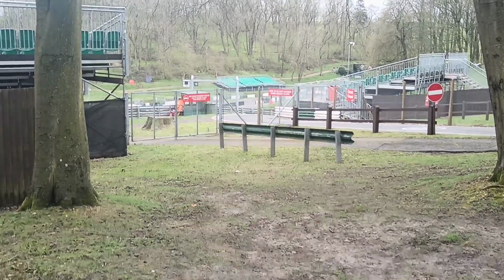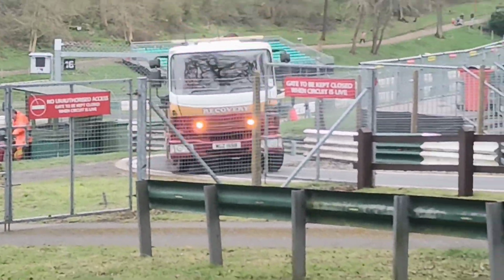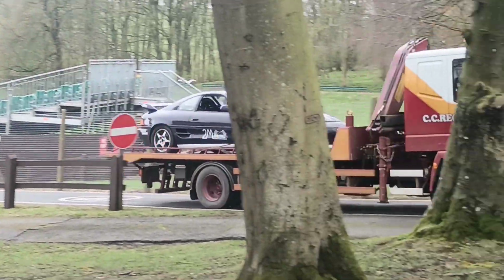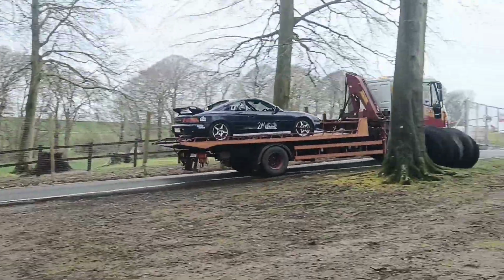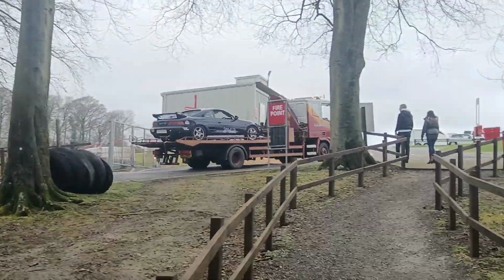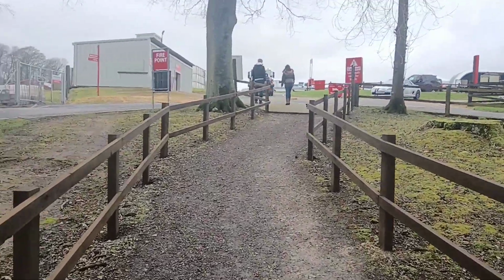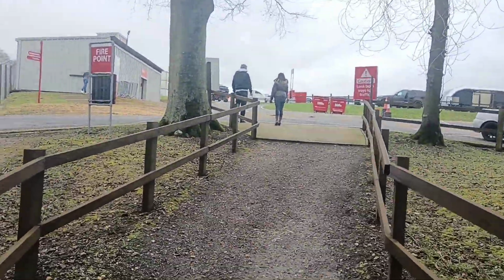Goodness gracious, guys. Wait for it, here it is. There it is, guys. The purple MR2. Deary me. Out of all of the cars, I didn't think it would be the MR2. They're pretty awesome in terms of reliability, especially on the road or the track. So that's quite a big surprise.